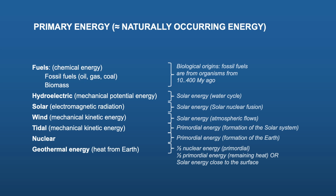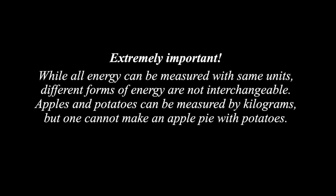So we have primordial, we have biological, which is sort of a complex way of using solar energy, and then we have solar energy. And with this introduction, we will come to the important part which people often get wrong. While all energy forms can be measured with the same units, for example joules, different forms of energy are not interchangeable. Apples and potatoes can be measured by kilograms, but one cannot make an apple pie with potatoes.